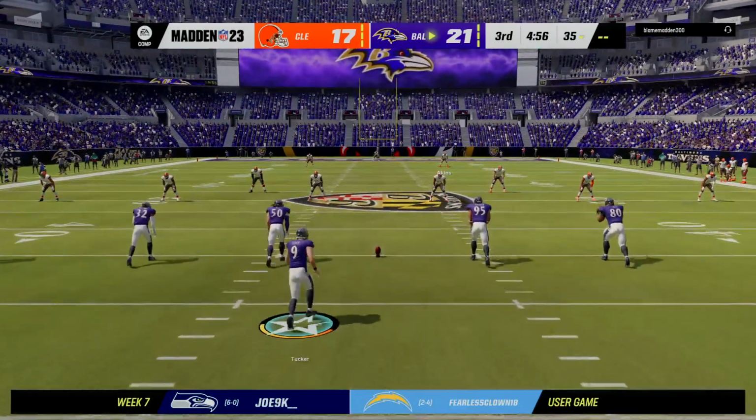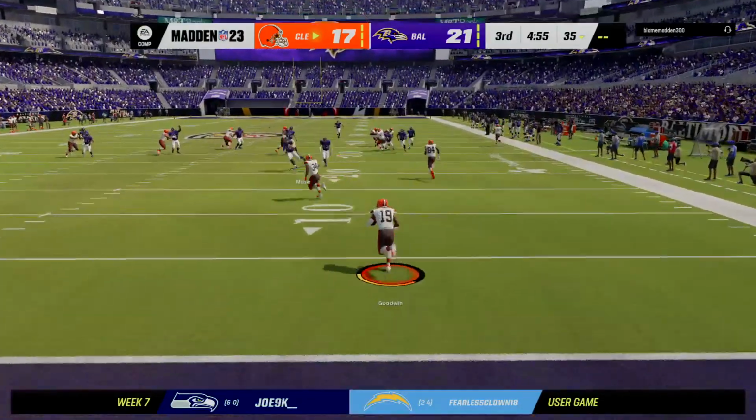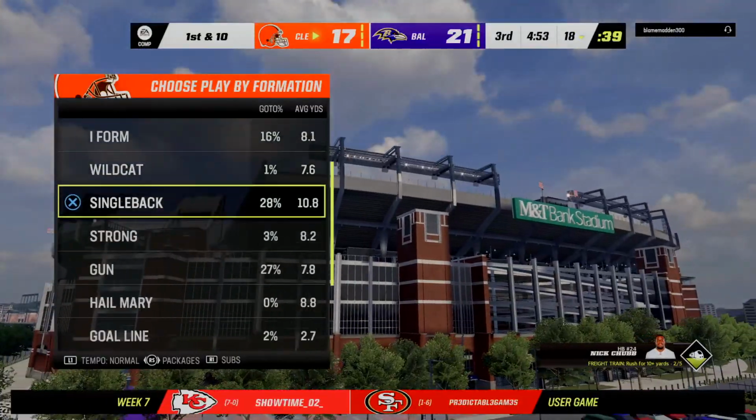Tucker now to kick it away following the touchdown. And this will be returned from deep in the end zone. And he'll be brought down shy of the 20, so the decision to bring it out of the end zone, not a good one.